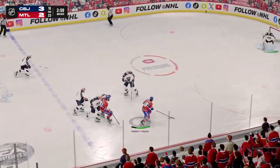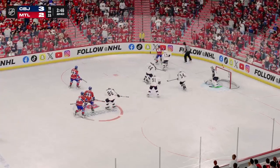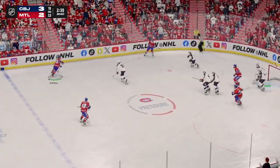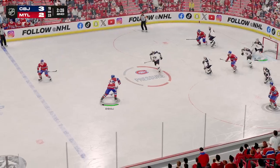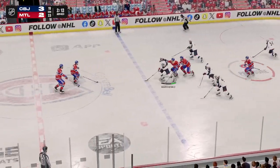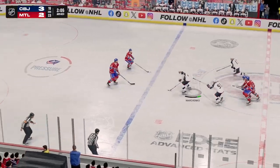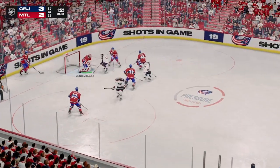Oh, my, you can feel that from here. Well, that has to hurt, and he's getting up slowly. The whole body rattles when you get hit like that. Taken along the wall by Harvey Pinard. Takes the feed. Quick feed to Shekai. And that's broken up. Taken by Marchenko. Across the line from center. Make a change. Shot. Goalie with a stop.